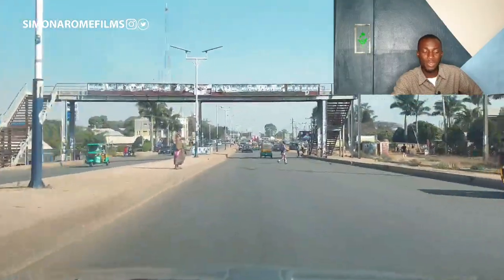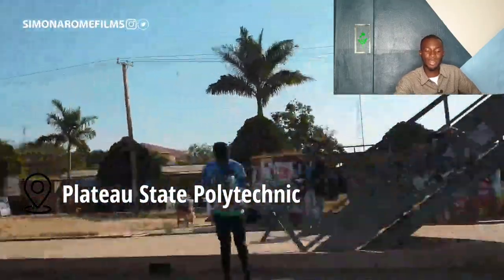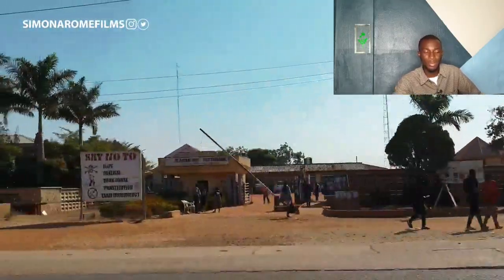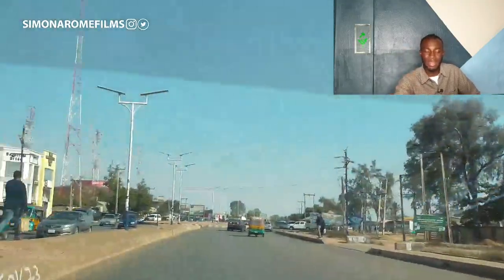So this is Plateau Polytechnic. It's a state polytechnic, that's Plateau State Polytechnic. This is the main campus. So the permanent site is at Barkin Ladi local government.